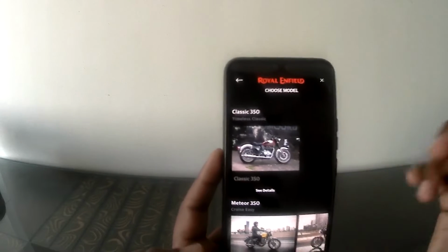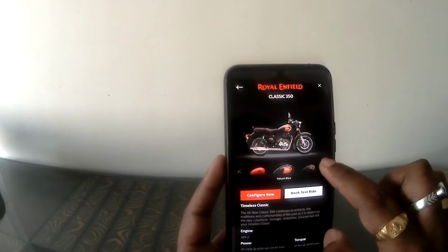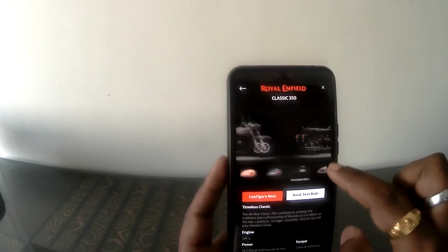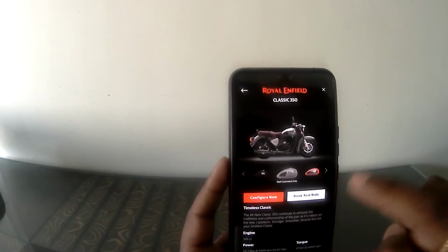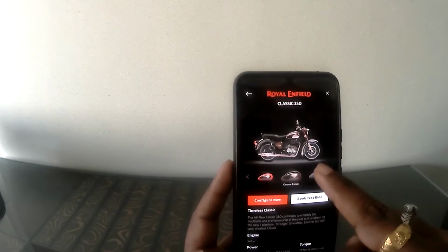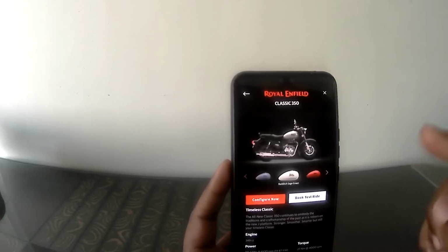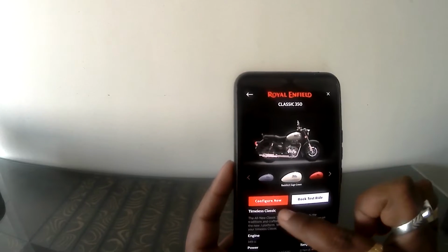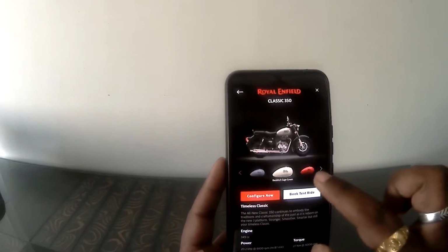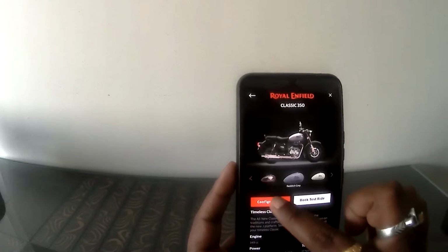So I'll be going for the Classic. Here again you have multiple tank color options as well. You can select here directly. If not, you can directly go to configure and select. It's a two-way. Here you have only one option, that is to select the color of the bike. But once you go inside the configuration, I'll just show you, there you will have multiple options, like you can accessorize your bike. Say we'll take this color and we'll go configure now.